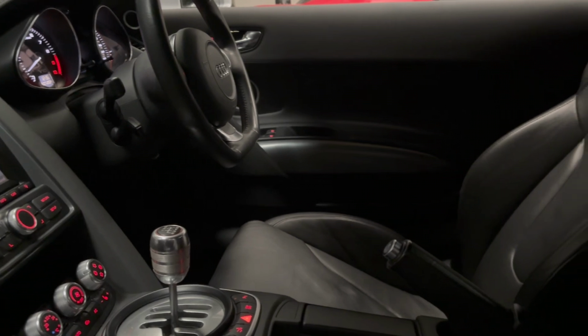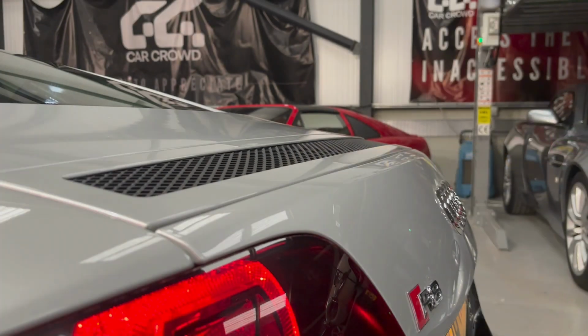Although the manual gearbox kind of came as standard, everybody chose the £4,000 to £5,000 R-tronic, which is the paddle shift version. I don't know why, but now looking back on it, these are the super rare ones and these are the ones that everybody wants.